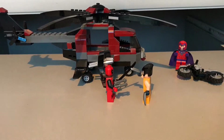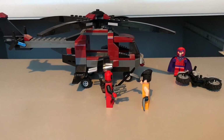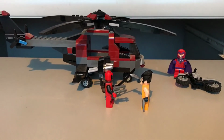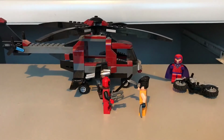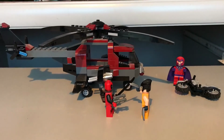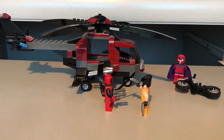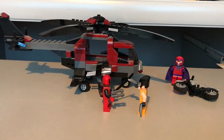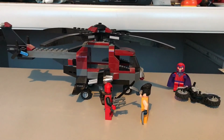This set overall costs $19.99, and it comes with 201 pieces, so if you went by my pieces to pounds thing, it actually works out perfect. Although I have read somewhere that it's supposed to be 199 pieces, but it is 201 pieces according to what the box says. It was also released in April 2012.